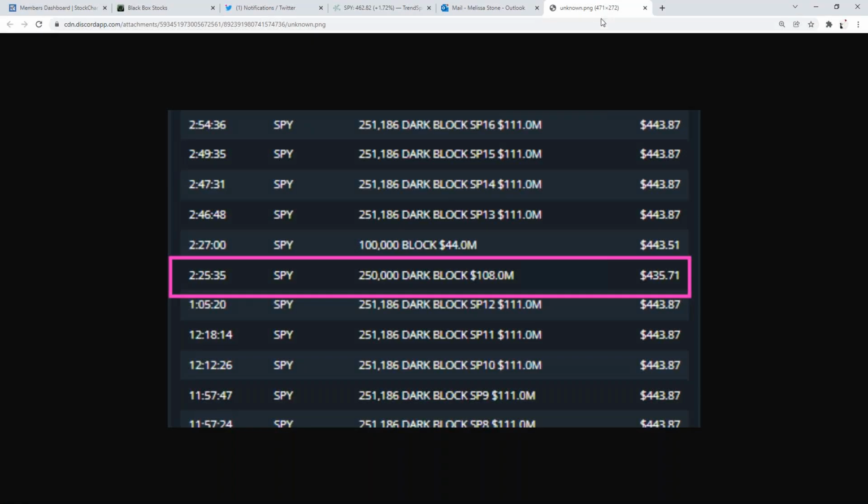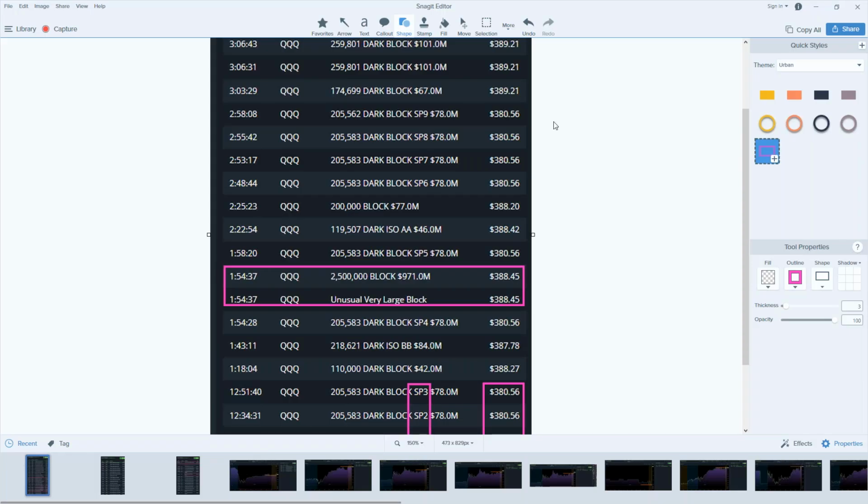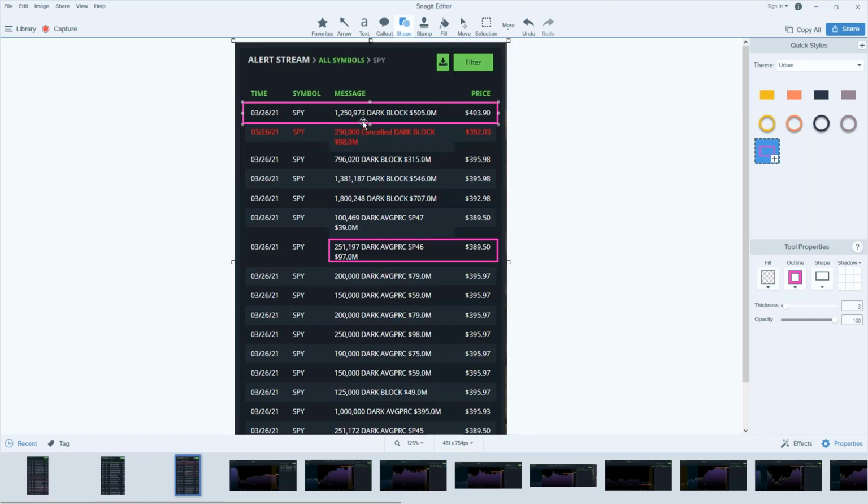And I did have a bigger screenshot so that you guys can see that on the tape. It was also notable size on this print, because we had 1.25 million shares. Here we go. 1.25 million shares at 403.90.